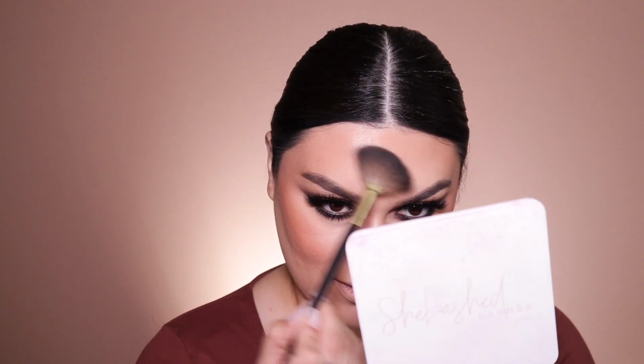Está pigmentado, guys. It is super, super pigmented. Like, okay, I'm gonna grab some of that and then just apply some on my forehead, because I love when I take pictures. Y se ve aquí, you know? We are almost done. Now it's time to show you guys the lipsticks.